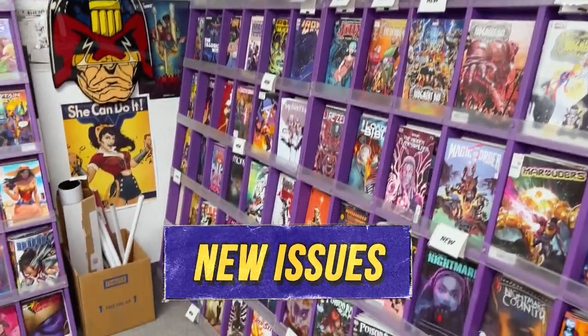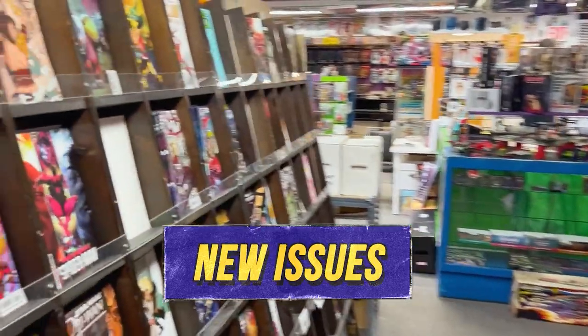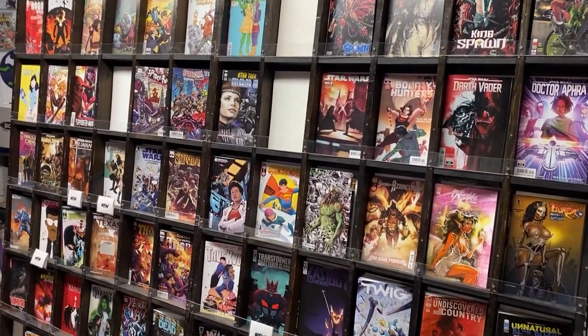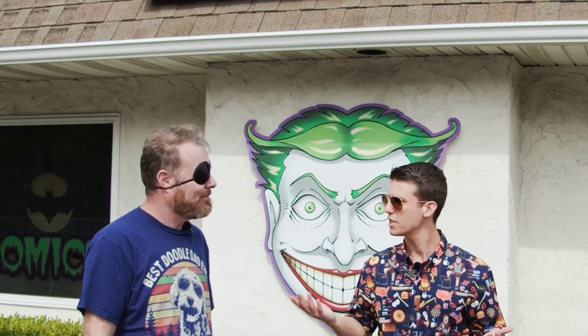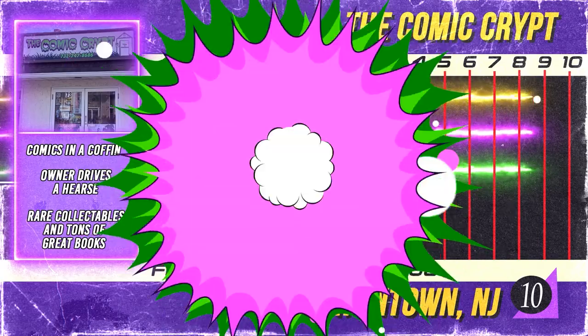Moving into current issues, J-Bird, what did you think about the current issues? Three different custom cases were made for comic books, and they had the range: Marvel, DC, Dark Horse, Image. I can't say there was anything there that I wasn't looking for. So I would say it would be very fair. Because of this store's nice rack, we're gonna give it an 8.5.